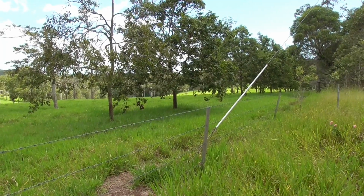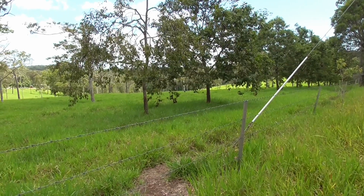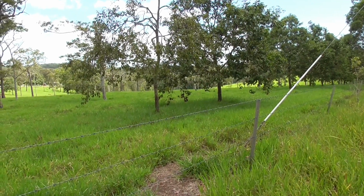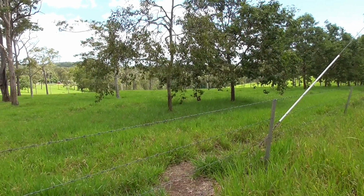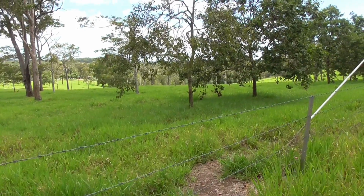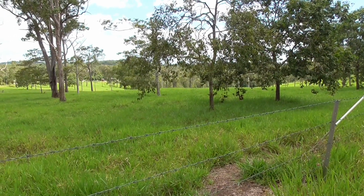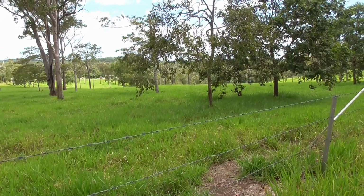This paddock we're looking at now is one of our blocks of land. When we bought it, it was a jungle. It was just terrible. Absolutely chockers with lantana. And when I say chockers, I mean three times as high as a bulldozer, and roots, main stems, as thick as your arm.